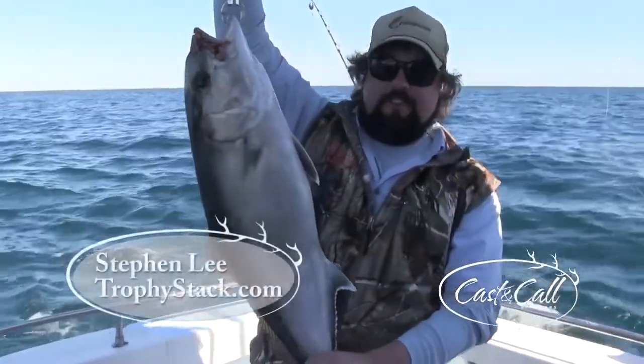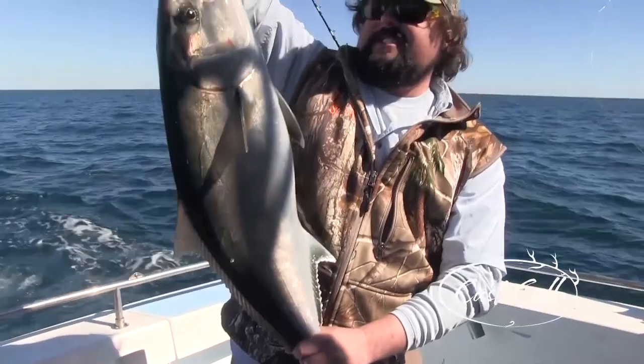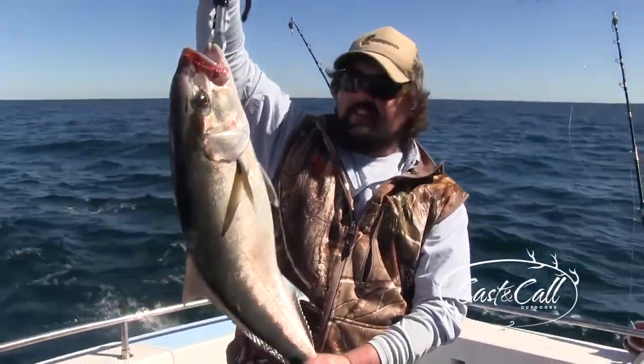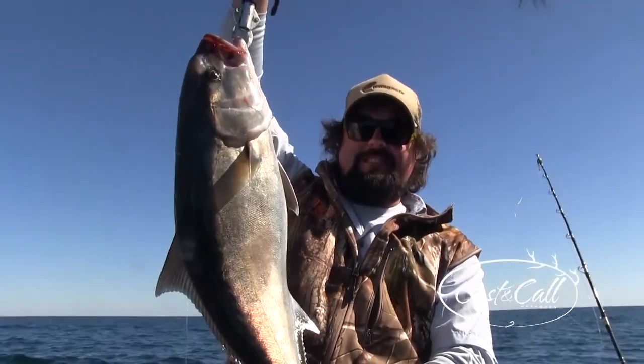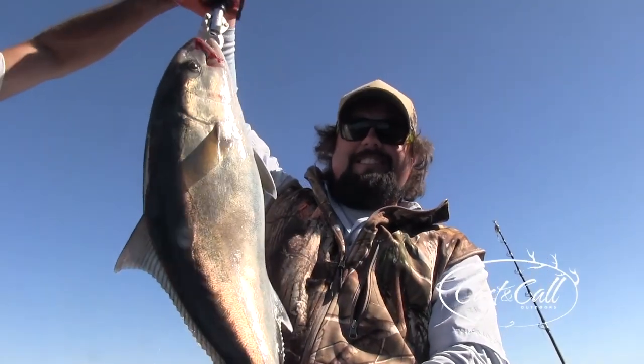Hey, I'm Stephen Lee with Trophy Stack. It's good to be out here on the water today with Cast and Call Outdoors on the Real Addiction with Real Time Charters. And I look forward to seeing this one on the website, seeing it on Walter's show. And the grill. And the pound of butter that's going to go on top of it.